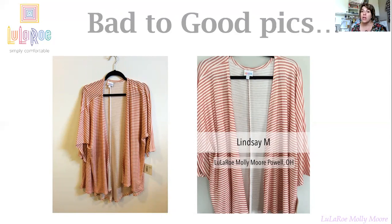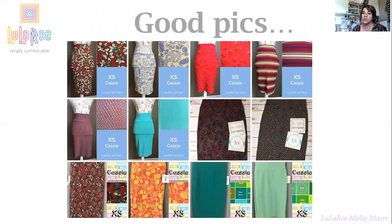But anyway, look how much better. Close up, there's not empty space around it. You can see what it is. You know right away when you even glance at it that it's a medium Lindsay, and you know who's selling it. And these are more good pictures that I saw. So in a grid form, you can see at a glance, they're all right there. Extra small Cassies. There's some close-up of the prints. People also do, for solid colors, like Sarah on our team, who puts a Crayola crayon with the color on every single solid, so people know, oh, that's seafoam green. Okay, I kind of get an idea of what it is.